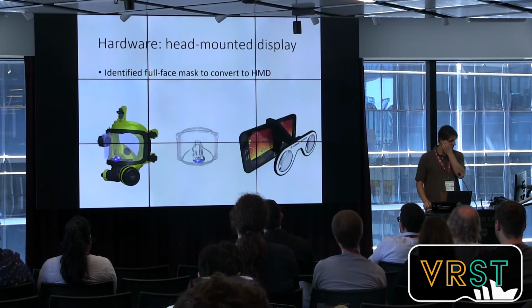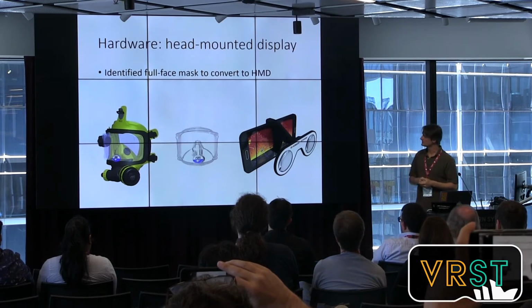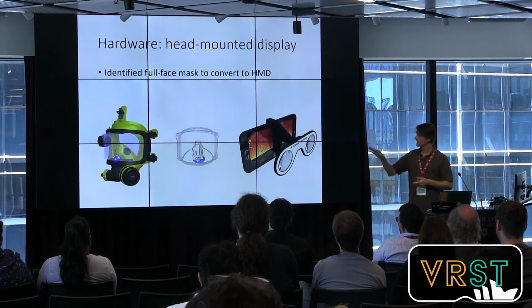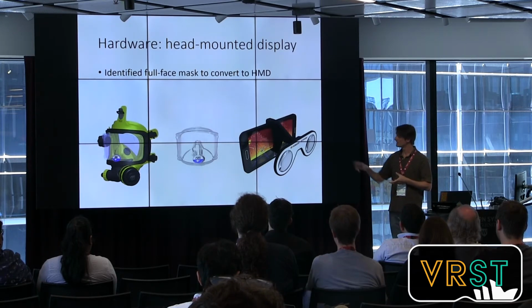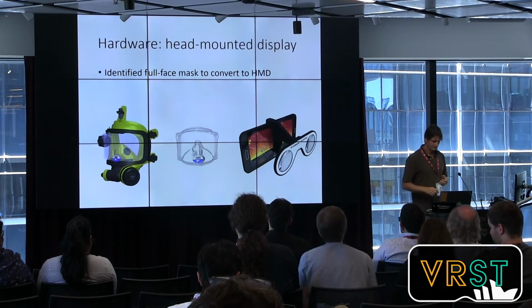Okay, so to develop the headset, we identified this full-face dive mask here. This is an OTS Guardian, from Ocean Technology Systems. One reason we chose this one is because it has a removable visor, right? So the idea was we take off that visor, generate something similar, modify it, and put in just a smartphone and lenses.